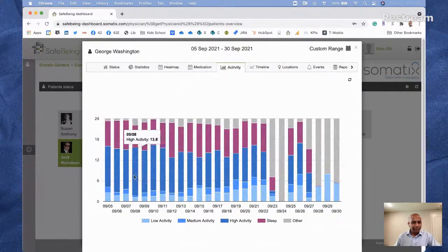Then this is the activity level, how active this patient was on a particular day. Low activity, medium, high, and this helps when we do some predictive analytics. That is, if a patient's amount of low activity is increasing, that shows a sign of deterioration, and that's something that we use in our predictive analytics.